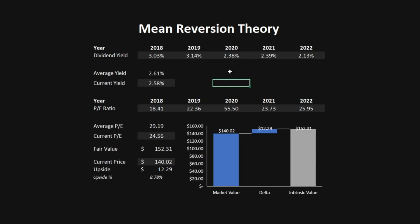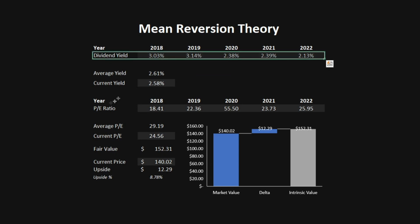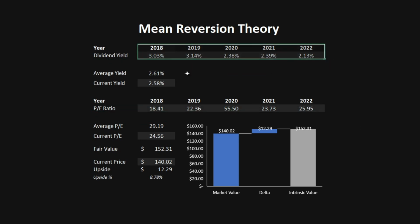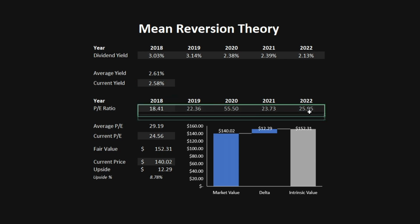And the last model that we'll be using is the mean reversion theory. In this model, we go by the theory that a company is always trading above or below its mean, and the metrics that we use to determine this is the dividend yield and the PE ratio. I've imported the dividend yields from the past 5 years, which was an average yield during this period of 2.61%. The current yield is 2.58%, meaning that it's slightly, just by a little bit, overvalued from this metric, but we'll also be looking at the PE ratio, which I've also imported.